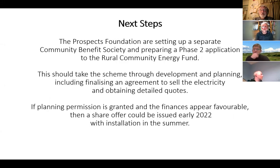So the idea is that the Prospects Foundation will set up this separate community benefit society, and we are now preparing a phase 2 application to the Rural Community Energy Fund. This should take the scheme through development and planning, including finalising an agreement with the company already mentioned to sell the electricity and obtaining detailed quotes for the work. If planning permission is granted and the finances appear favourable, then a share offer could be issued early next year with installation next summer. Can't guarantee that we'll meet that time scale, but that seems reasonable.